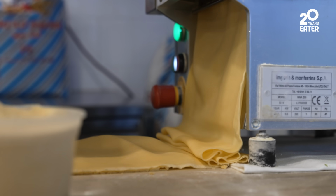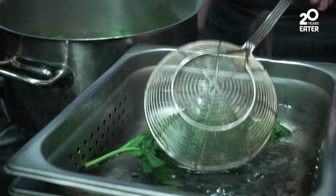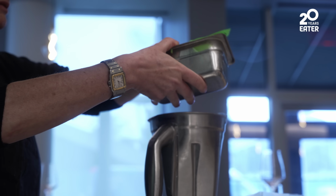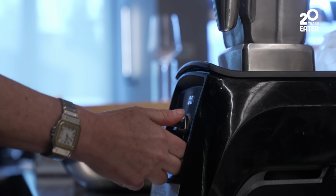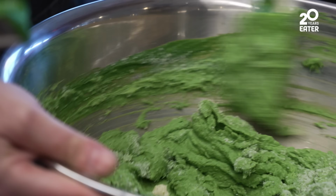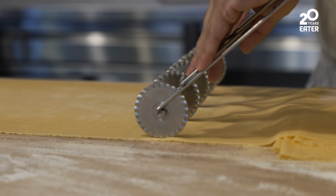Right now, he's gonna sheet it for tortelli. The tortelli here sort of started with your classic ricotta and spinach filling. So I reversed it. I made it more about the greens than the cheese. With my fillings, they're different because they're really smooth. Like none of my fillings are ever chunky.